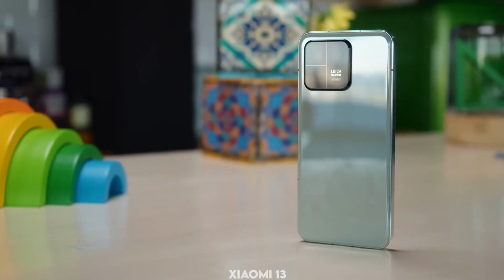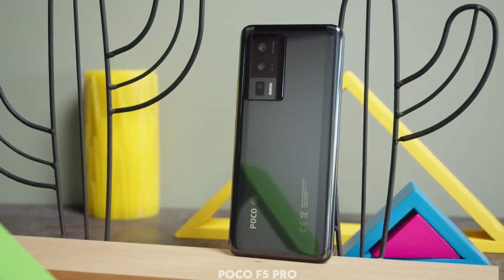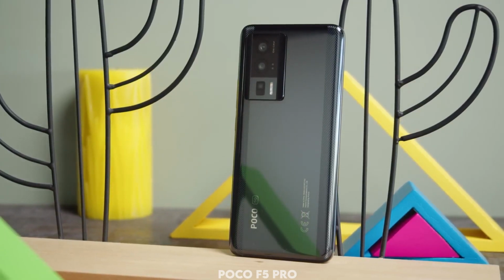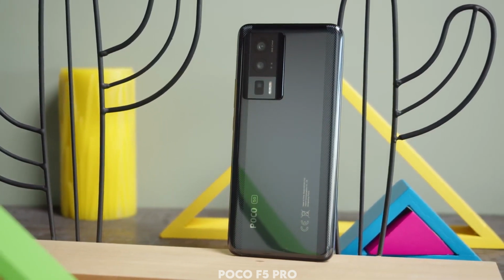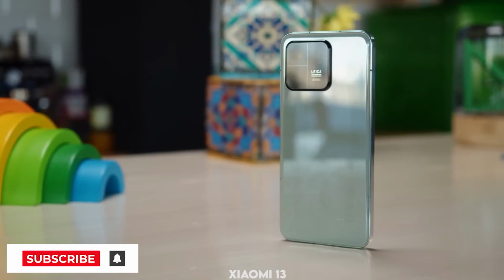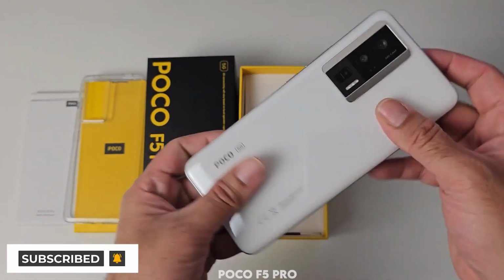Xiaomi 13 has a more stylish and classy design, but Poco F5 Pro has a sportier design and I think it's more suitable for young people. But both of them have a very beautiful and impressive design compared to other phones from other families. I can't say which phone has a better design because both are really great.